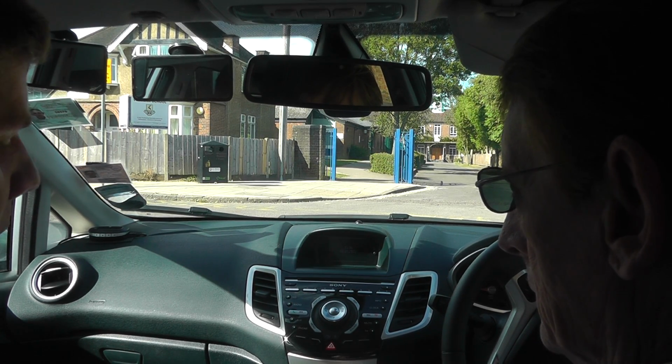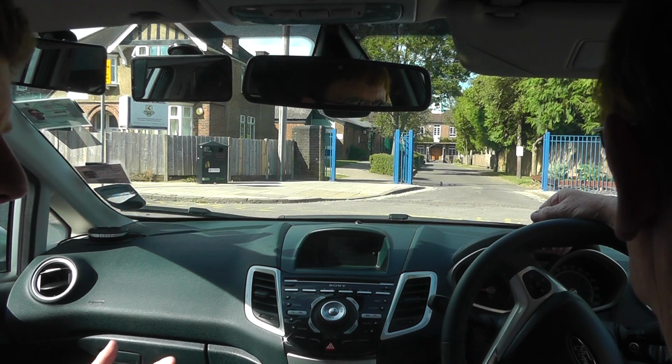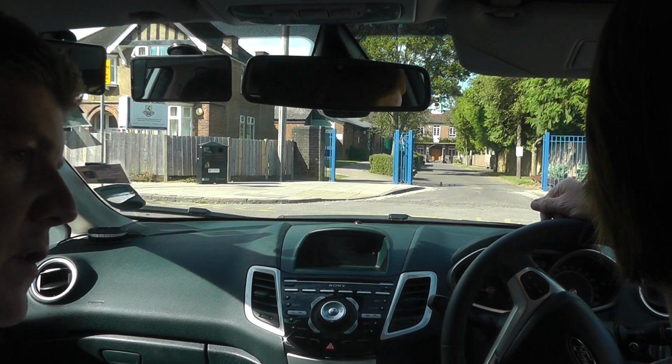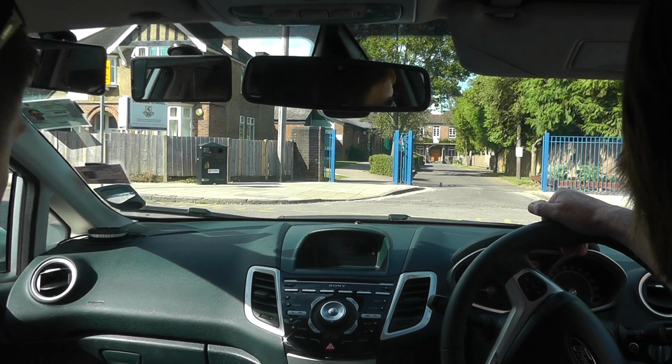Fantastic, fantastic. Okay, so we're going to get the car ready to go. Yeah. So we're going to engage which gear? Oh, first, so I don't stall. So you don't stall. Okay, and we're going to do our observations now. So where do we need to look first? To the right. And what can you see to the right? I can see through those windows. There's nobody coming.